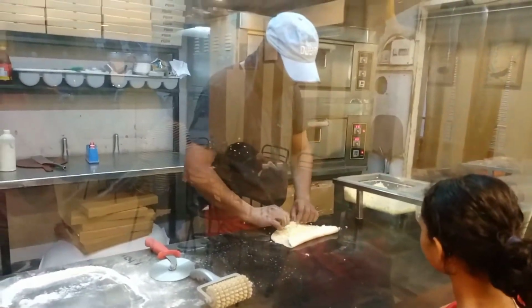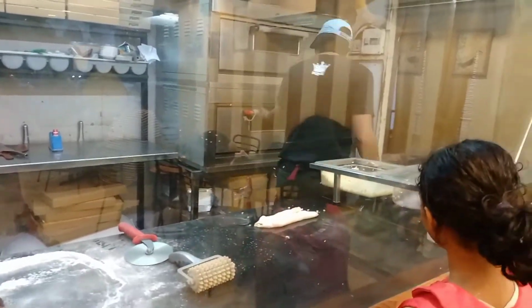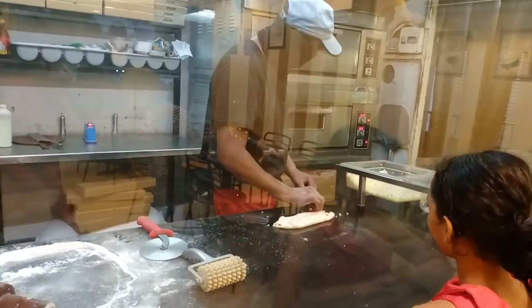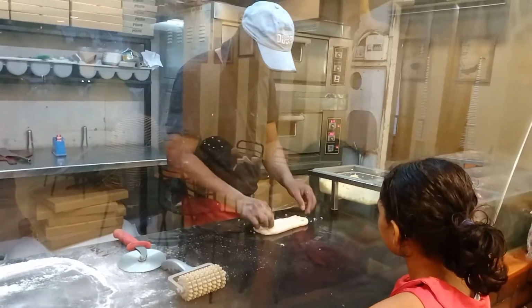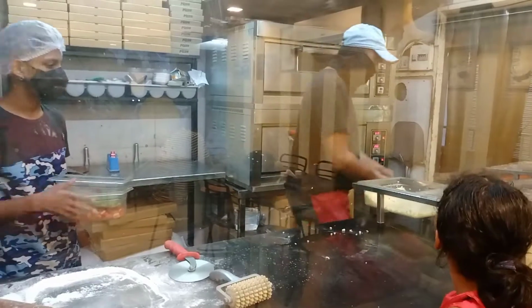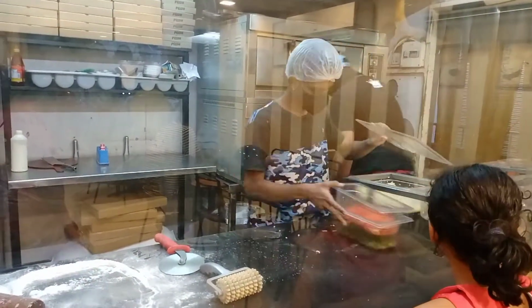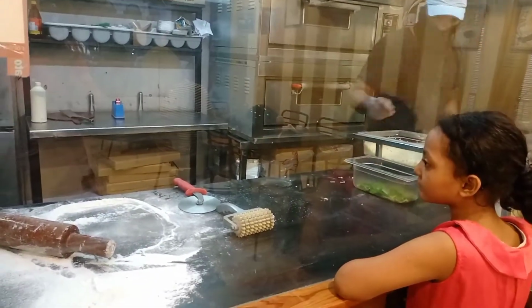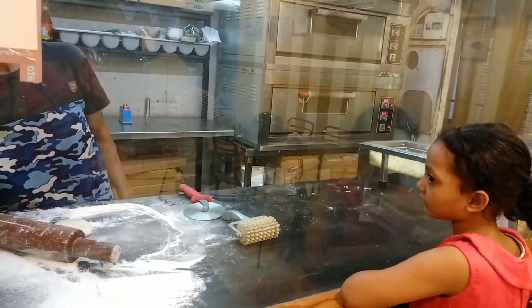He's rolling the pizza dough. Now he's checking the pizza and pressing the pizza dough again. The cheese spread. And uncle is bringing some veggies. And he's going away. This is so fun.